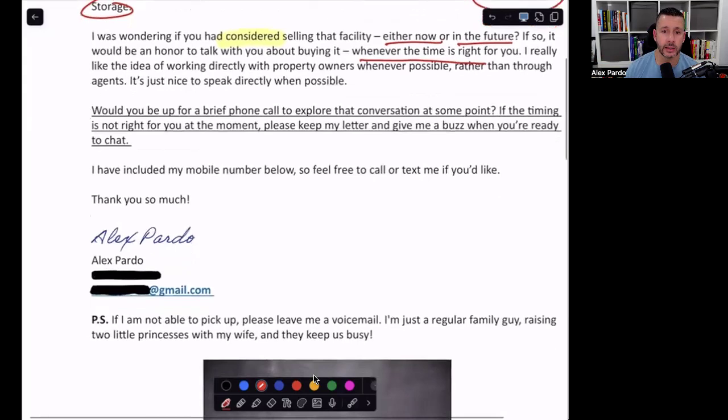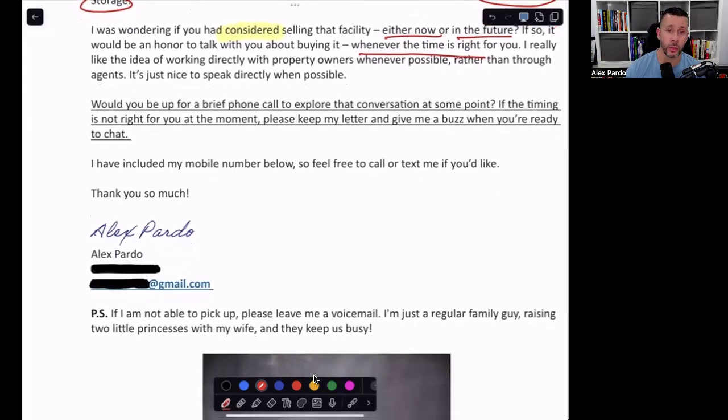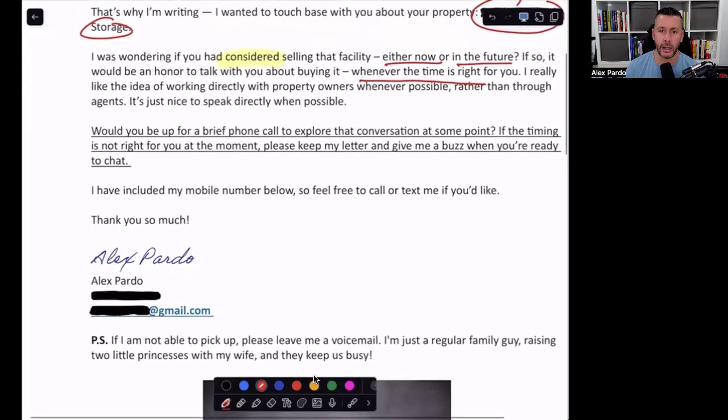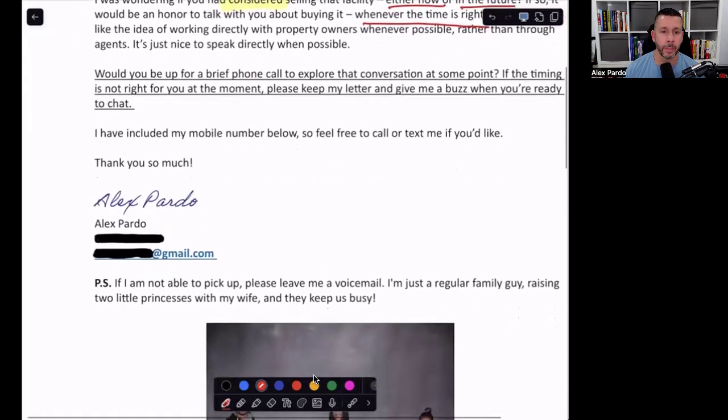And then I said, I really like working directly with property owners whenever possible, rather than through agents. It's just nice to speak directly when possible. So you see, the tone of the letter to me is friendly, it's inviting, it's engaging, it's very non-threatening. I'm not using hard-hitting language like close fast and this and that. This is how I would want somebody to write my mother or my wife or a family member.